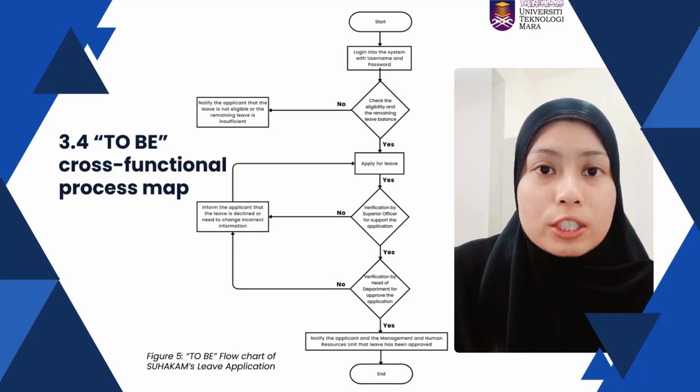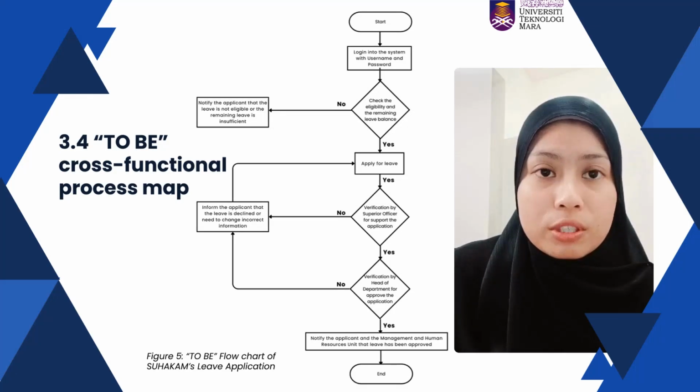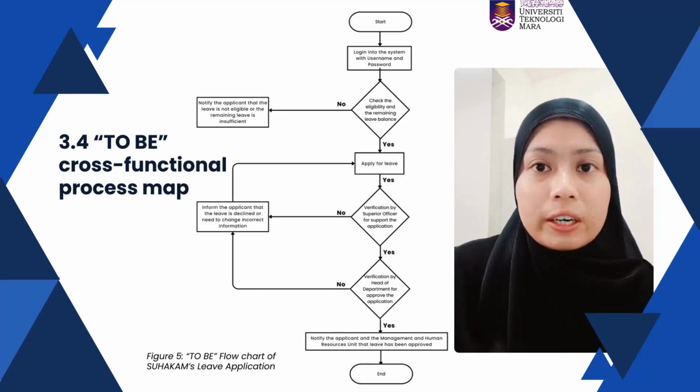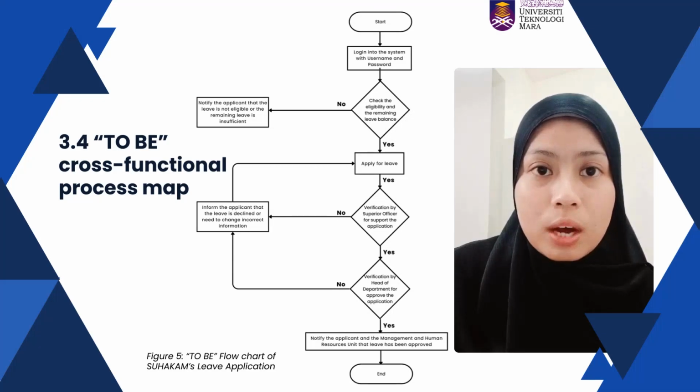So the flowchart provides a comprehensive overview of the enhanced leave application process, illustrating the proposed changes and their integration within the organizational structure. It serves as a valuable visual aid for understanding the revised process flow, highlighting the key stages and interactions involved in the improved leave application procedures at Suhakam.